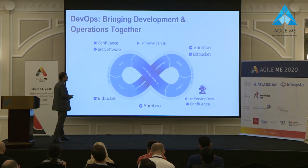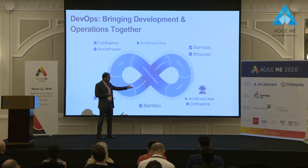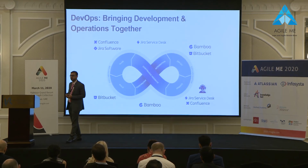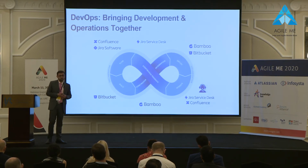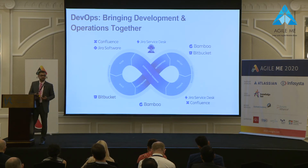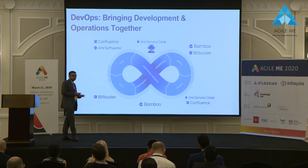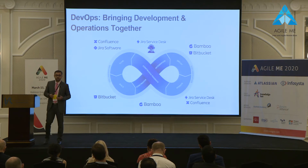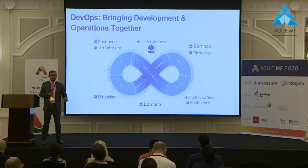Once your product is shipped and it is ready on production and to the customer, you will have your operations and service desk team, which is ready to hear about customer problems, customer happiness, customer feedback, and all those feedback can again get captured inside the tool itself, where you have Confluence to document those reports, and you can have JIRA Service Desk, which helps you have your SLAs and your operations in place. So you can have your different metrics, different SLAs, different queues, different priorities, and different algorithms based on which the ticket gets routed inside the team itself.